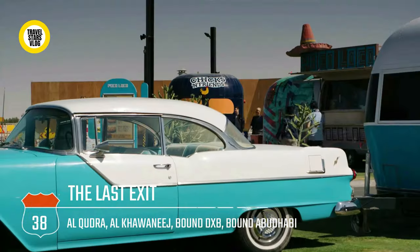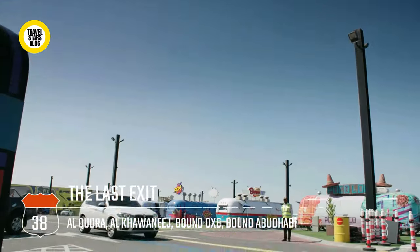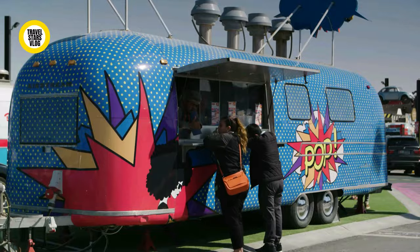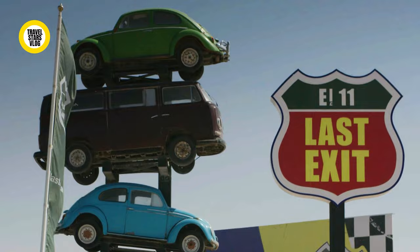Number 38, The Last Exit. Last Exit is a themed food truck concept in Dubai. This is located in four places: Al Qudra, Al Khawaneej, Bound DXB, and Bound Abu Dhabi.